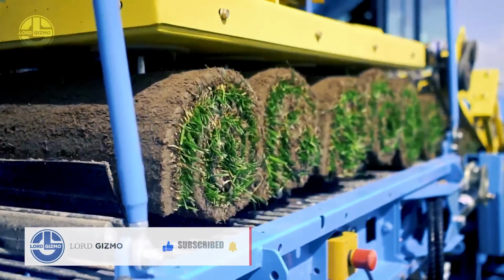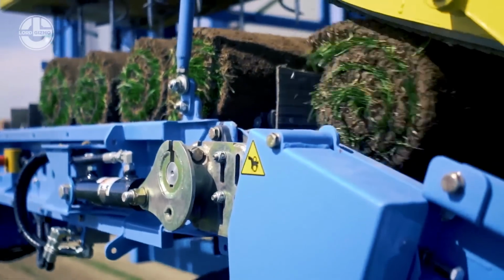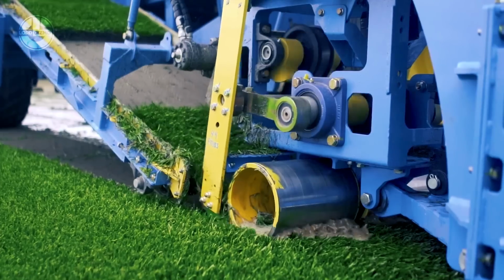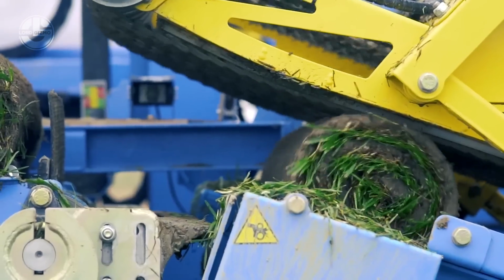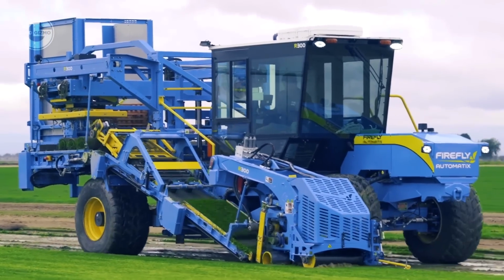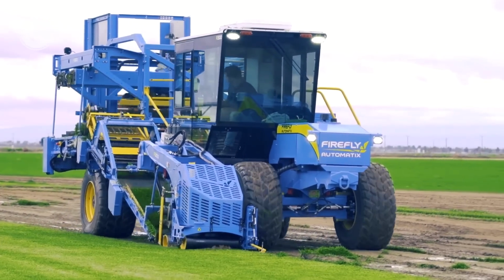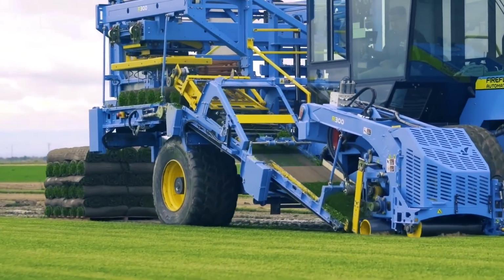The synchro stacker system then stacks the rolls precisely on pallets. The pallet injector can automatically load and unload pallets, reducing the loading stop time. This machine can produce up to 300 rolls per hour, depending on the crop conditions. It has a GPS that tracks the location and number of rolls produced.